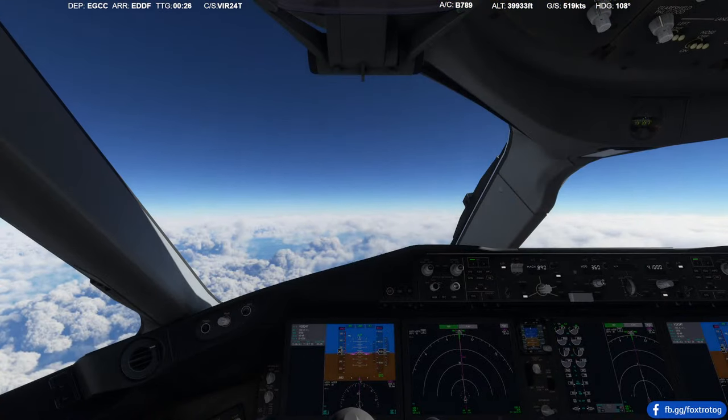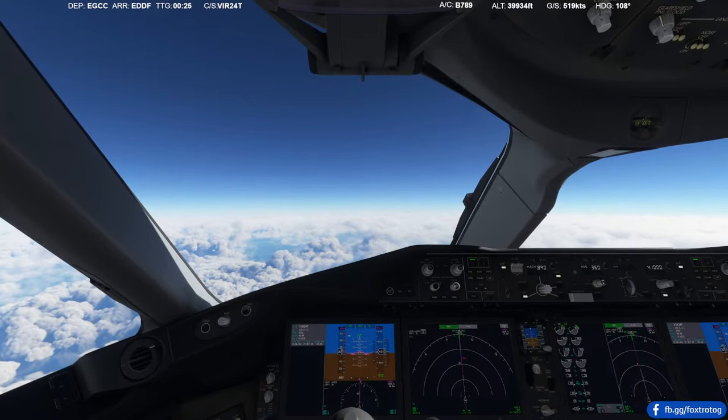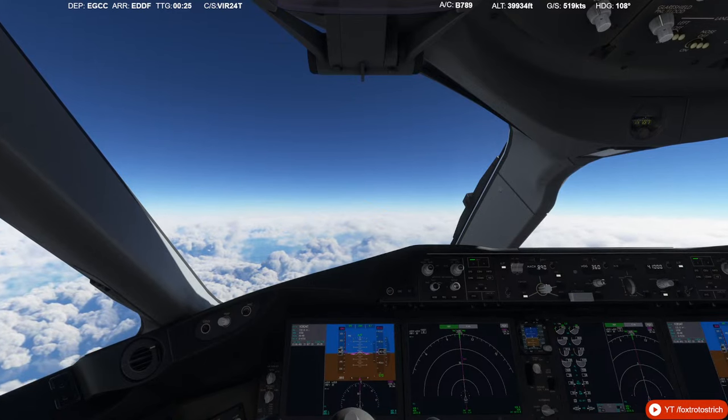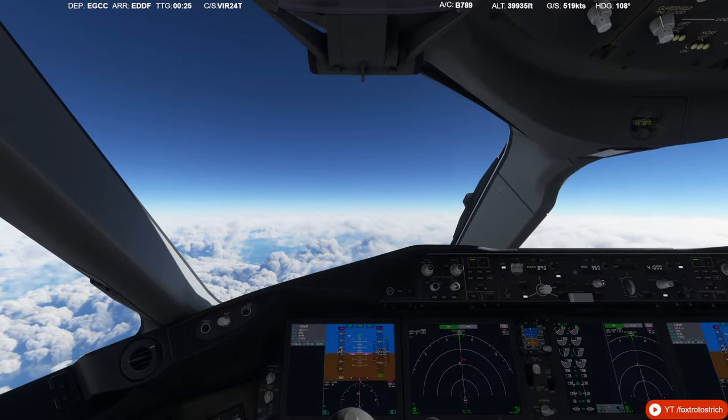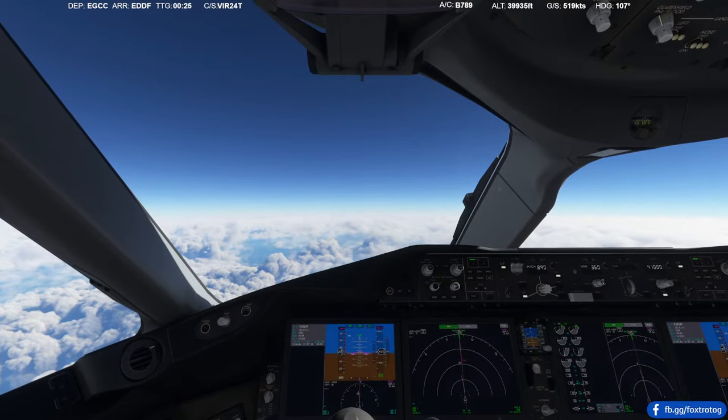However, FlyByWire are working on the A380. That's gonna be a crowd pleaser, let's put it that way. When it comes out though, and that is anyone's guess.